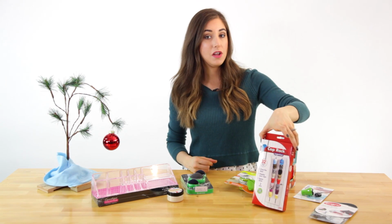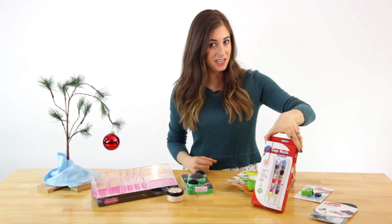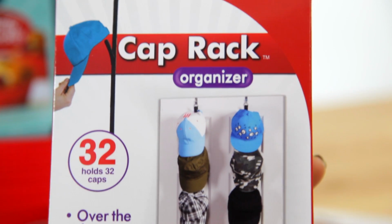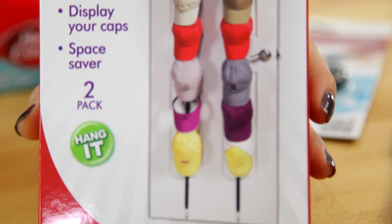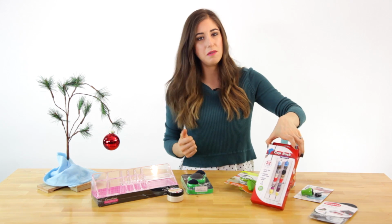If you know somebody who is obsessed with baseball caps, this is a great way to keep them organized simply by hanging this item over the door, and then you can kind of clip your hats to the back side of the door. I thought it would be pretty handy.